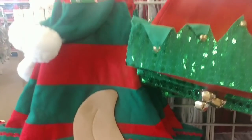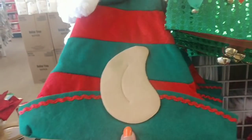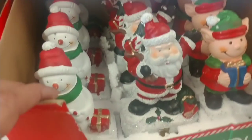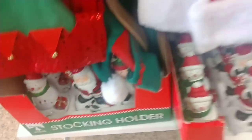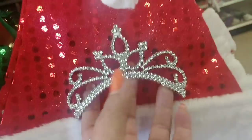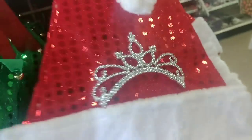Over here they have more hats. This is the elf hat. And look at this with the crown. How adorable. Yeah, very cute. And then they have the stocking holders. Very cute. Oh, but I think this is so cute. A crown for a princess.